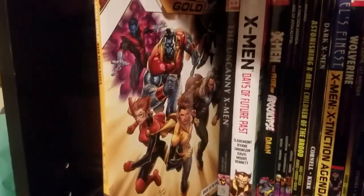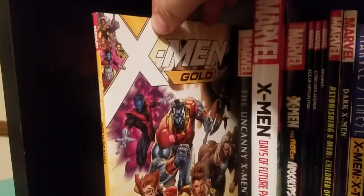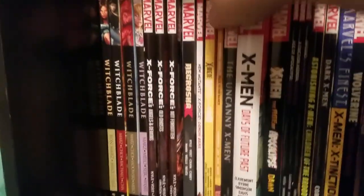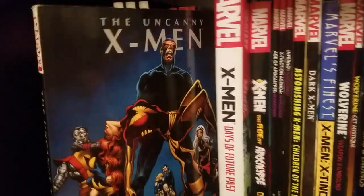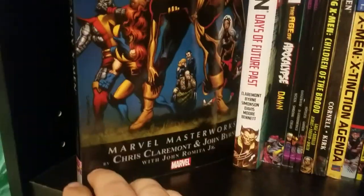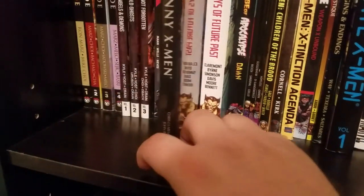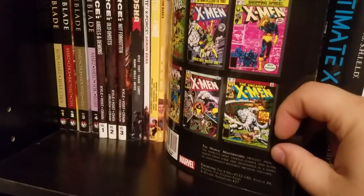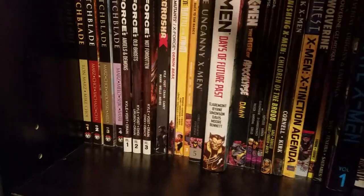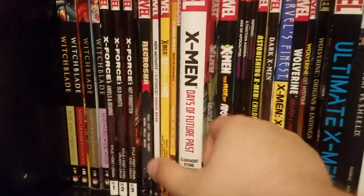Then we have X-Men Gold. I have read this, and I really like it. I need to pick up more of it when I get a chance. Then we have a classic, Uncanny X-Men. Is it the Phoenix Saga? I think it's the Dark Phoenix Saga. Or I think it's the Phoenix Saga, I can't remember.